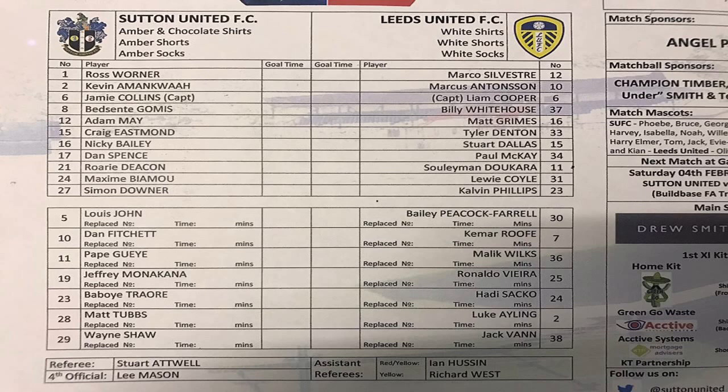Biamu gave away a very, very cheap penalty. I don't think he even had to make the challenge. Deacon, only successfully blocked off by Liam Cooper. Rolled out. I think Leeds are about to make another sub.